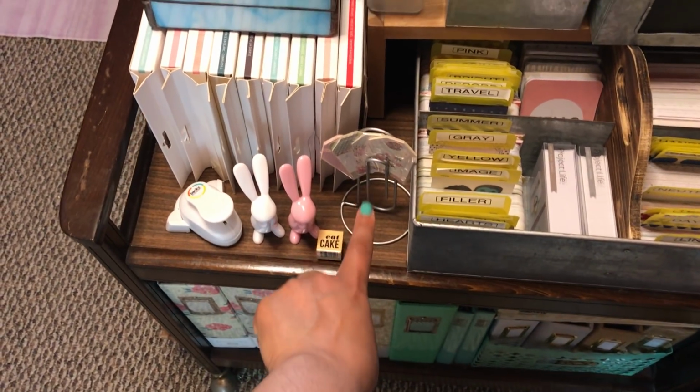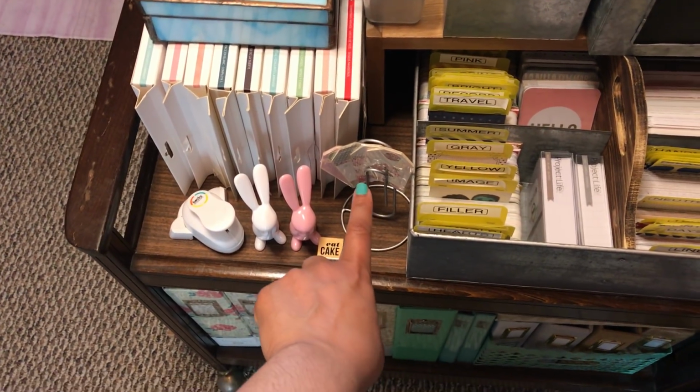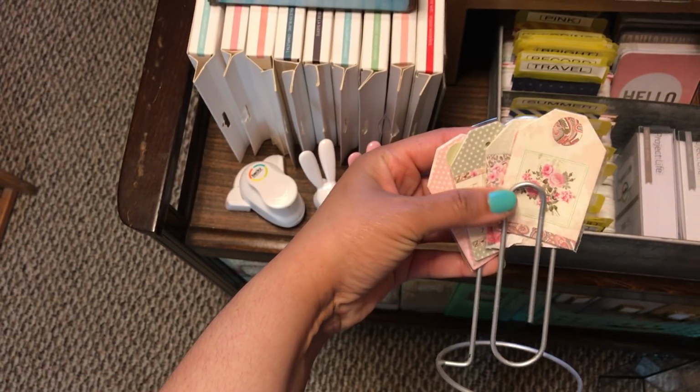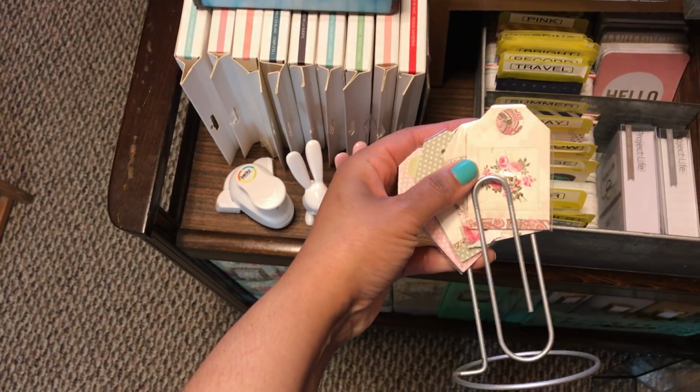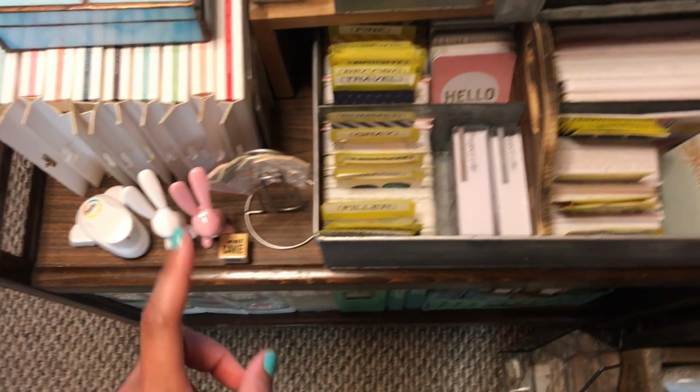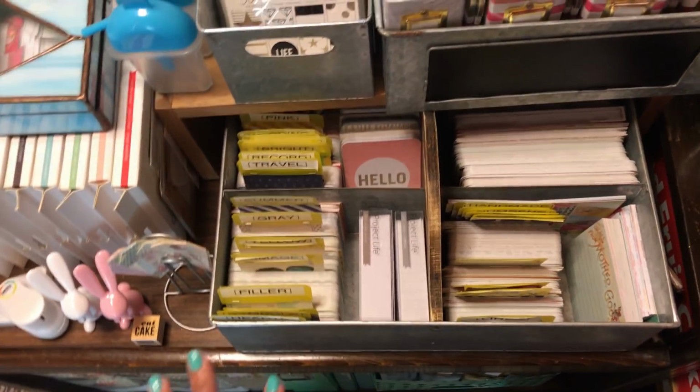And I just have this little paperclip stand over here with some really, really pretty tags that I got from, I don't know, like a journal kit or something. I like those tags. Okay. Next to that is where the magic happens.